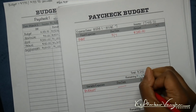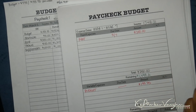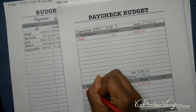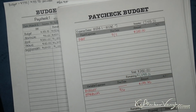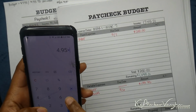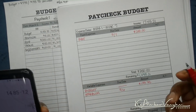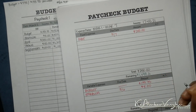Now for variable expenses, we have our budget, which is gas, groceries, personal household. There's no due date, and the amount is $193.75. Then we have Starbucks, which has no due date, but my last day of work is 3/6. So if I do run out of money in my app, which I'm pulling up now, I have $12. So yeah, I am gonna run out of money because my latte is $4.95. So I'm really only gonna end up spending $2.85 of this $5, and that's cool. I'm still gonna put $5. Why? Because that's what I budgeted.